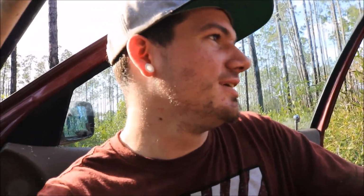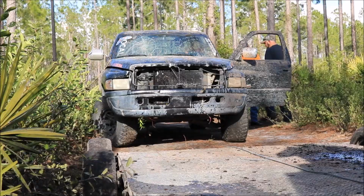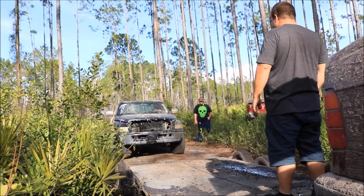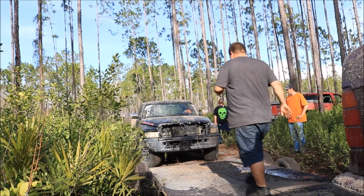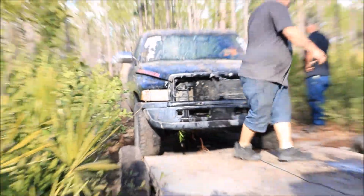And so the first thing we're going to do is go ahead and try to drive it up, see if it can get up there before we actually try to use a winch to get it up. Especially with one wheel that's completely to the other side, but we're going to see how it works. This is gonna be fun. Oh yeah. That would probably help out amazing. Kick the wheel in.